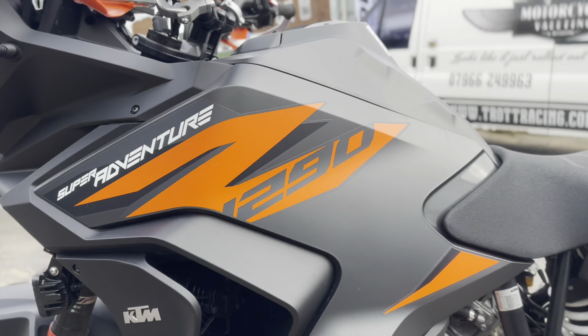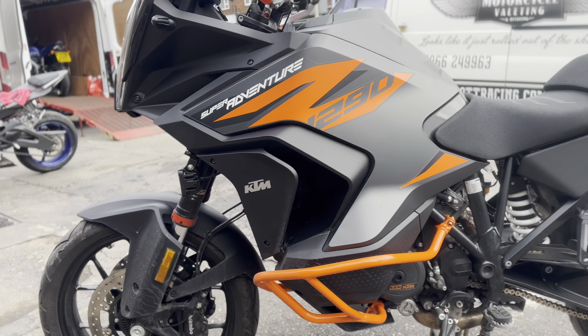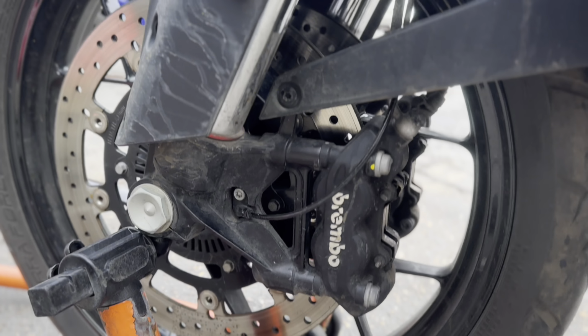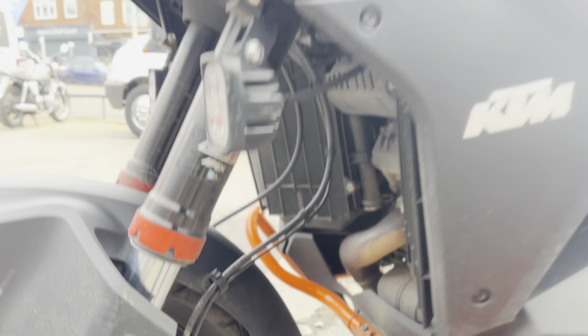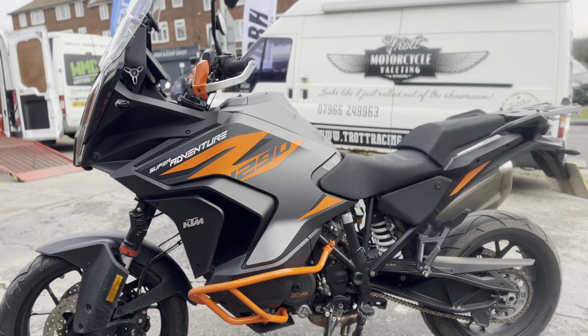One of our top full Monty valets. Get some XCP corrosion protection on it. Get it looking like it should. See if we can clean up that exhaust in there. All the usual bits and pieces. Give us a couple hours.